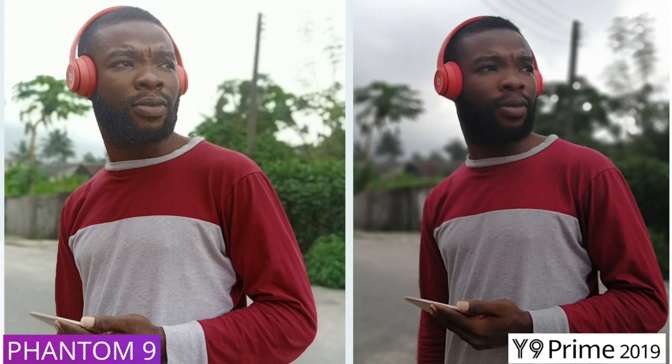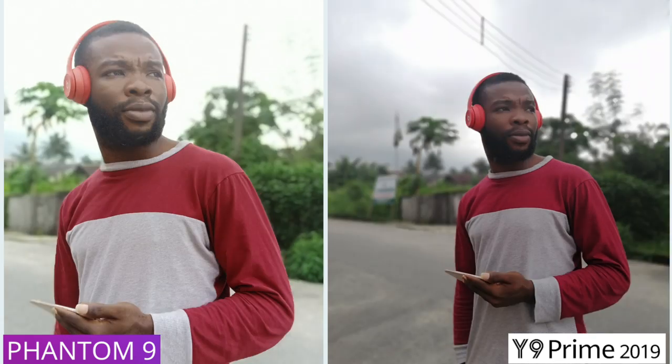Portrait images are possible on both phones, but I can't really say it is something you could rely on at all times when taking portrait images. However, these two devices will still give you somewhat satisfactory results. As you can see here, the Tecno Phantom 9 performs much better than the Y9 Prime. It has a better crop factor with good edge detection. Edge detection on the Y9 Prime isn't that great and the image appears a little too soft and dark.